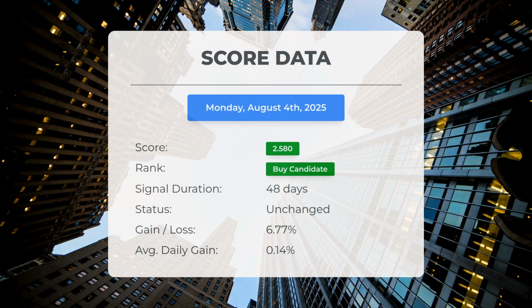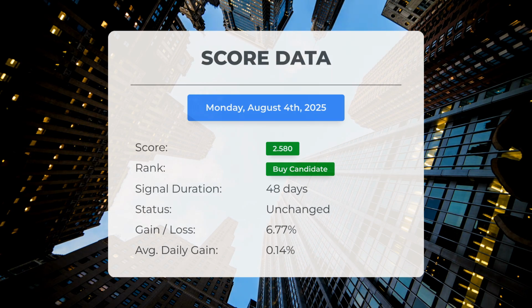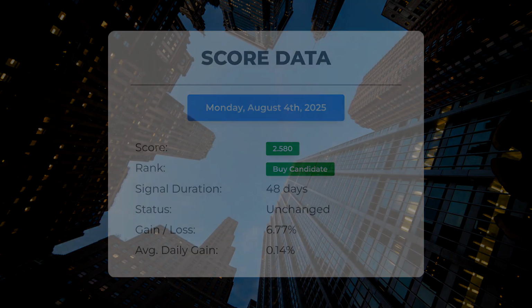Since the 27th of May 2025, our system has ranked the SPDR S&P 500 ETF as a buy candidate, assigning it a score of 2.58. Now, let's examine the ETF's performance during this period. The ETF has experienced a gain of 6.77%. This translates to an average return of 0.14% per day since it was designated as a buy candidate.